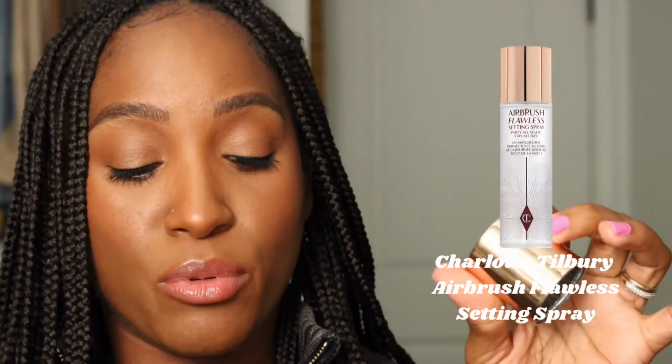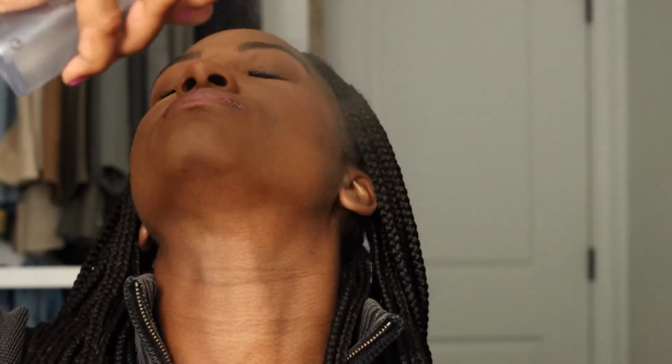To finish everything off and lock it in place, I like to use the Charlotte Tilbury Airbrush Flawless Setting Spray. I love this stuff. Not me about to spray it like it's perfume.